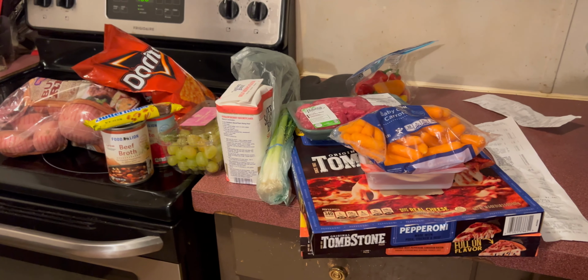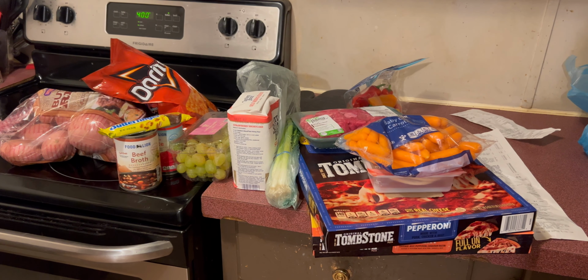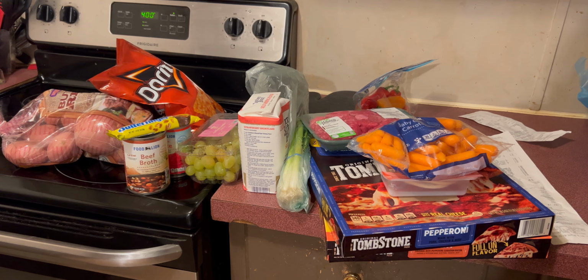So this is our little grocery haul from Food Lion. You don't get much for your money anymore, but as the old saying goes, it is what it is.